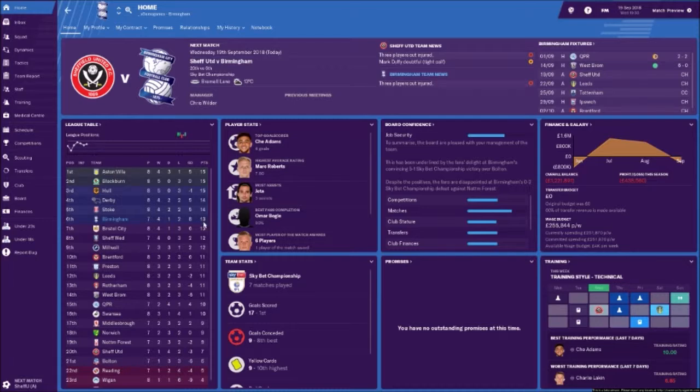A win today would put us top of the league, with everybody having the same amount of games played, because Stoke lost their last match and Blackburn lost their last match, who were the top 2 at the time. Well, I was second, but Blackburn was first, Stoke was third. But a win here today would be amazing.